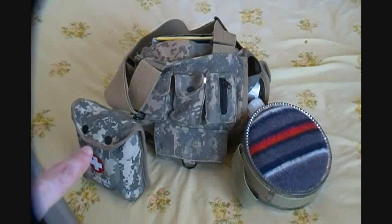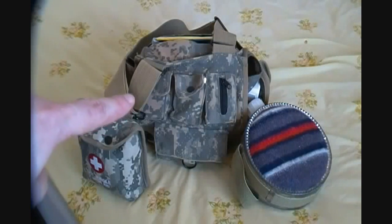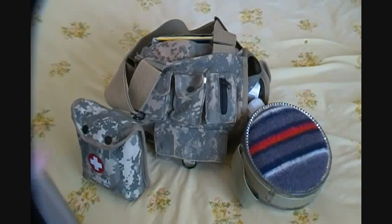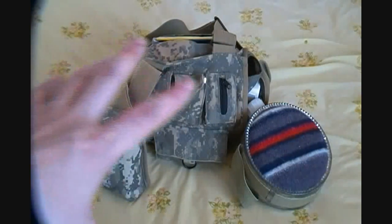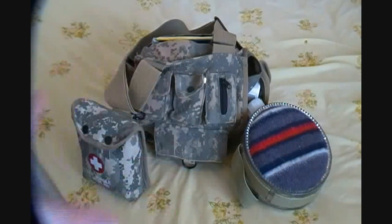As you see, I also have a medical bag, which is hanging off my big bag, which I got online. I think they refer to it as a tank bag. I'm not sure. But you can get these at different places. You want a bag that you can grab and go with. And that's what these are.